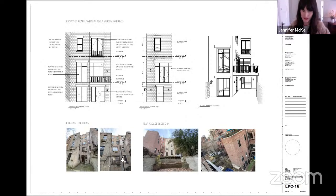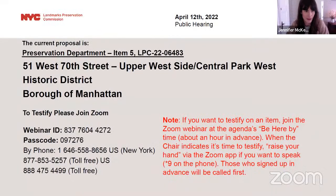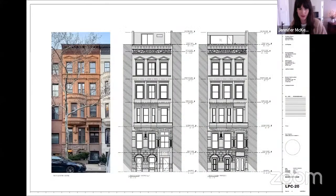Here are some photos of the existing conditions at the rear. Some photos of just the donut at the back. It's quite enclosed. And here are some photos of the existing conditions, a drawing of the existing conditions, and then our proposed design. So I'll just leave it on this page.